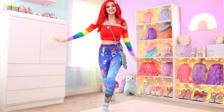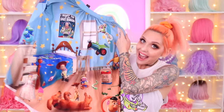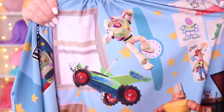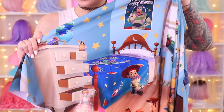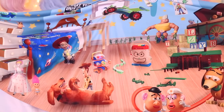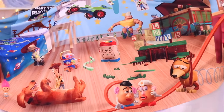All right, next. Woo! This Toy Story skirt. Babes. Let's just take a brief moment to stare at and appreciate this scene. Buzz and the little RC car flying around. Look at the art on Andy's wall. We got the whole corner over here of Andy's room. Woody's playing with the dog. The decoration in Andy's room. This is beautiful. Okay, I know exactly where I want to start with this.